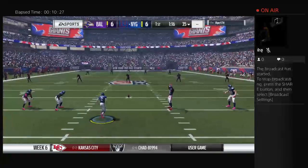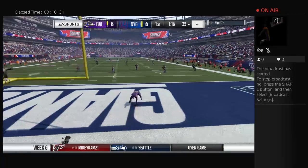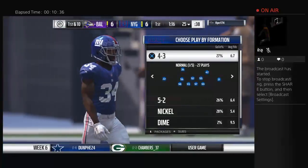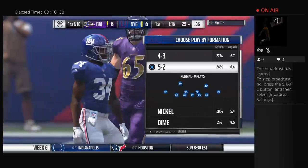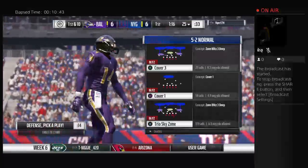So a tie ball game here as the kick's away. And that'll carry over the back line of the end zone for a touchback. And now Baltimore gets set to take the field. And following the interception, we'll see what they can put together on this drive.